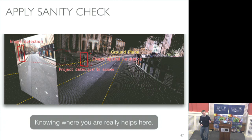But also, you get a sense that knowing where you are really helps you, because if you know where you are and you have a good model of what the world looks like, in this 3D model sense, you suddenly end up with a pretty good idea of what kind of heuristics you can employ. You know where the ground is, you know where the walkway is, that sort of stuff, right? And of course, you can take that much, much further.